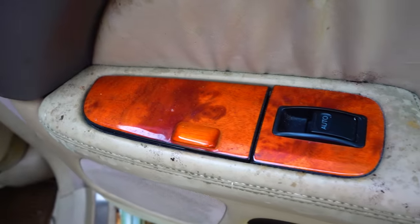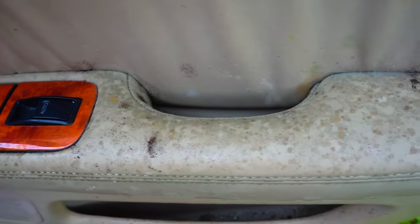But with that being said, we're going to go ahead and roll these before shots and get right into this disaster detail.